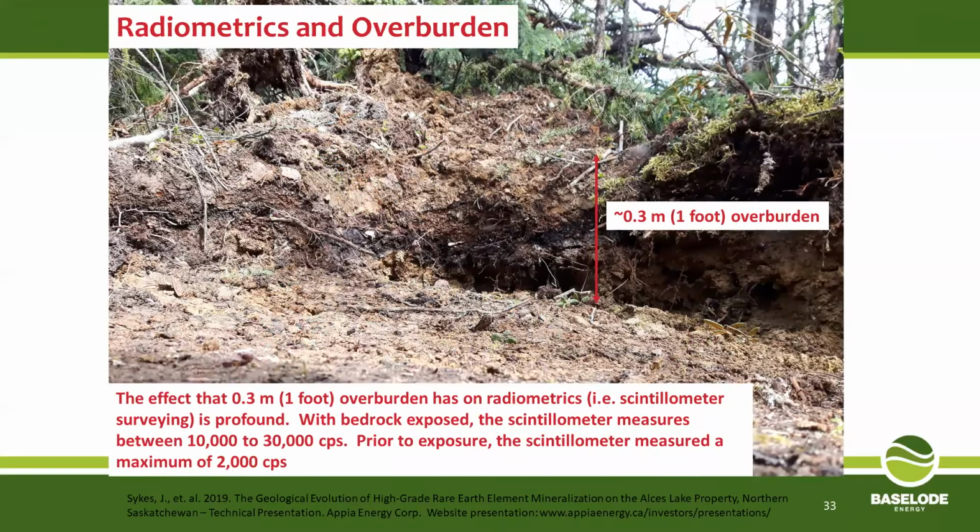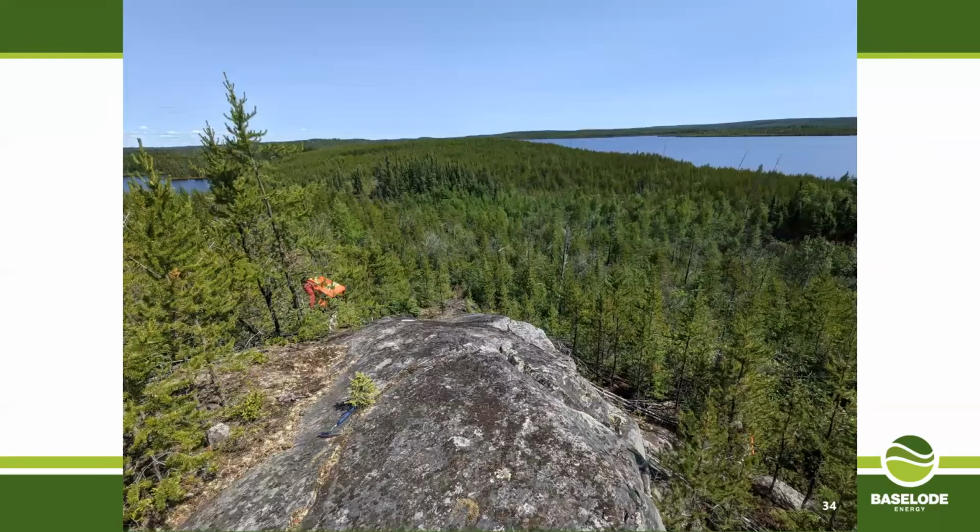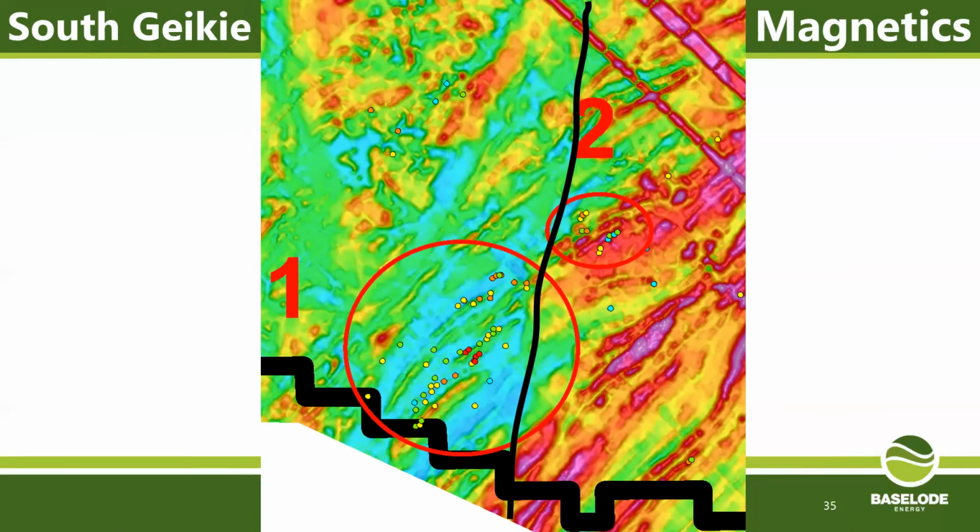And there's gaps in the data because, again, remember the overburden. You don't need a lot of overburden. This is northern Saskatchewan. There's a lot of overburden. So you're going to have gaps between these trends. But you can make out some of these trends already.